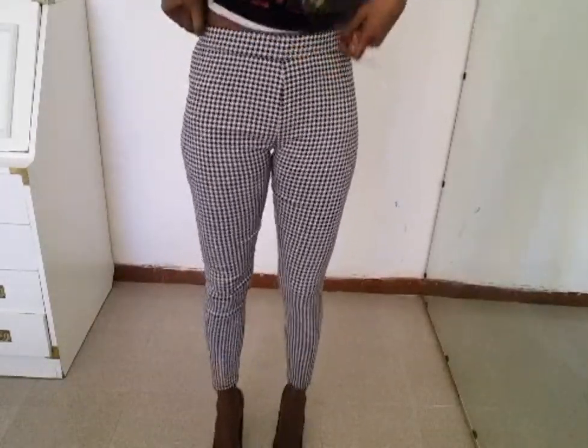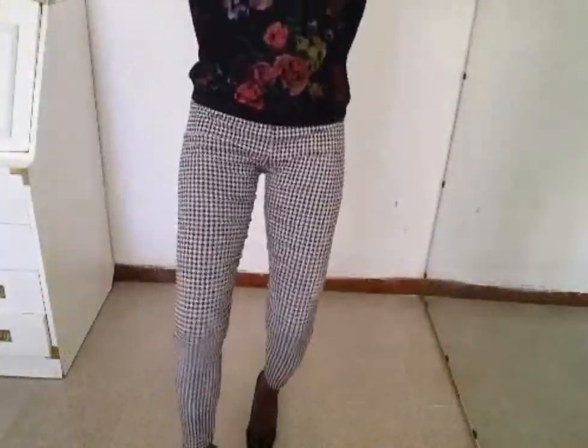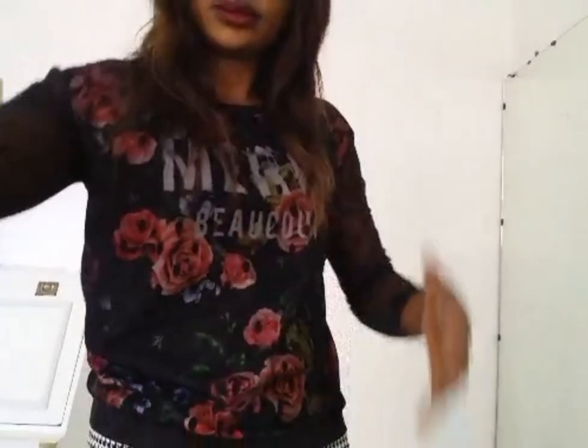Okay guys, and here is the other one. Yeah, it's actually knit. And the trouser, the leggings, is L. I think I like the leggings. I like it. It clipped my body. Wow, it's nice.